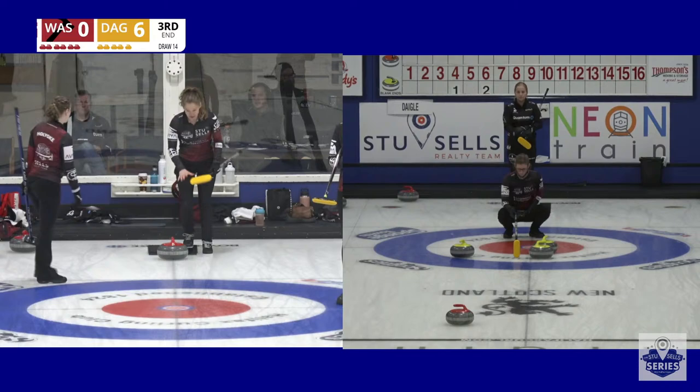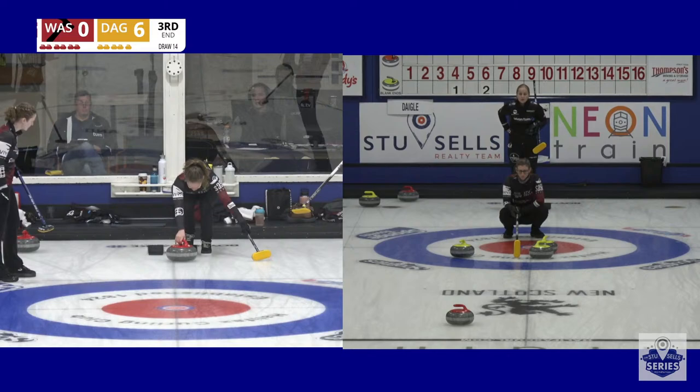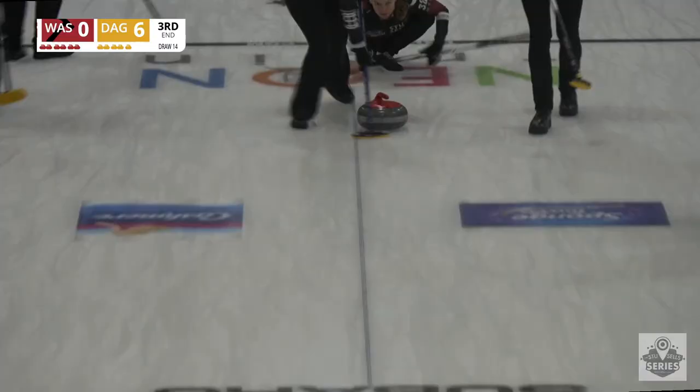A little bit of an unforced error there, unfortunately, for Wasylkiw here to start the end, slipping deep on their first corner guard. Going to have to start to clear up the middle here so they don't end up in a similar situation to last end where they didn't leave themselves too much of a chance. But a couple good shots here, and they can definitely still manufacture a 2 out of this setup.